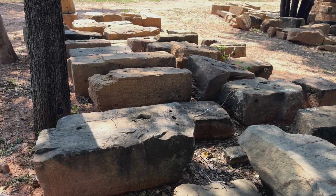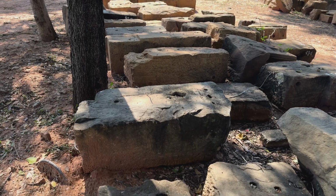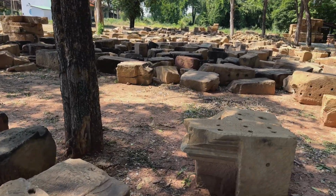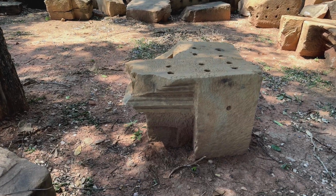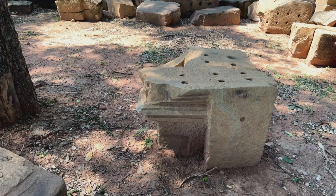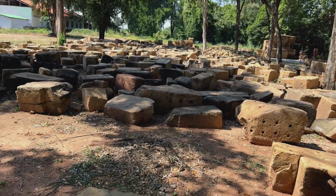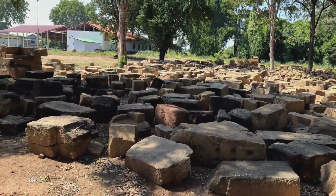But you can see they quarried these, then carved them, drilled them, and fit it all together like a little puzzle. That's what the Thais will have to do when they restore this ruin. You can see right there, they carved all of that. These would have been shaped like an L, and they would have had another piece inside of it.